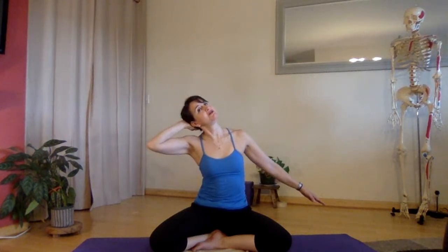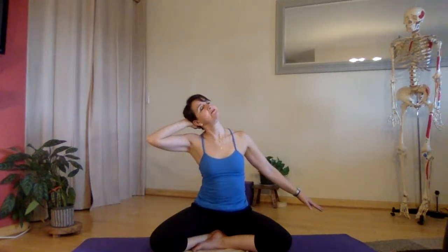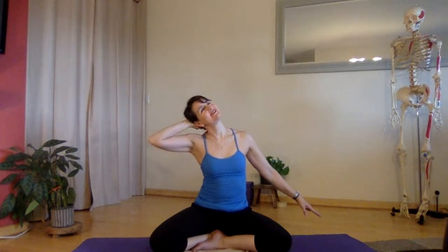Now from here, we can do the rotation to look up. I usually feel like we don't lose too much in the alignment when we do that. And visualize that front line of the neck. Big breath in, big breath out. We're addressing a couple of muscles along the side of the neck called the scalenes. There are three of them, the front one, the middle one, and the back one. And we're just trying to get in there a little bit.